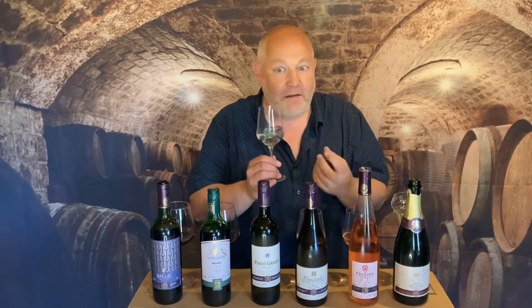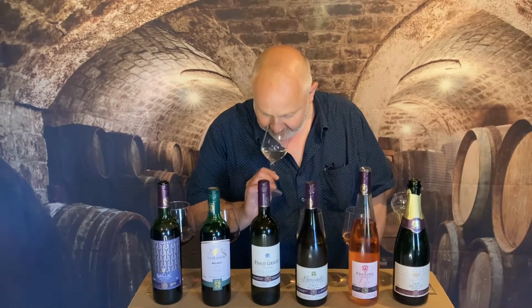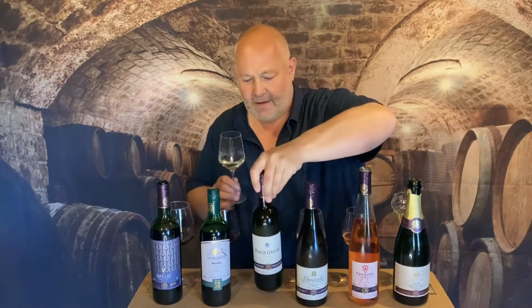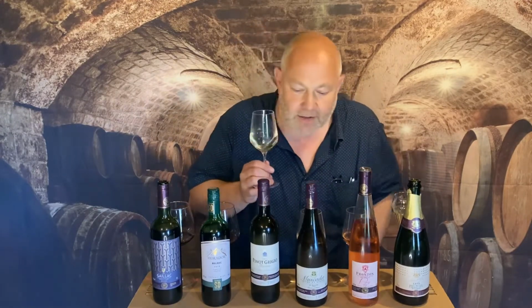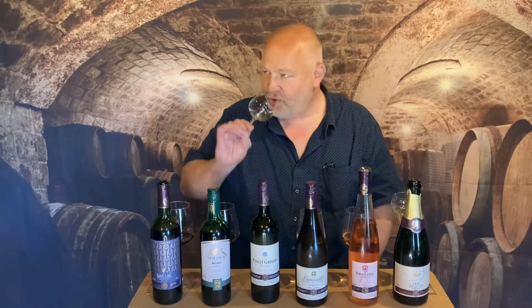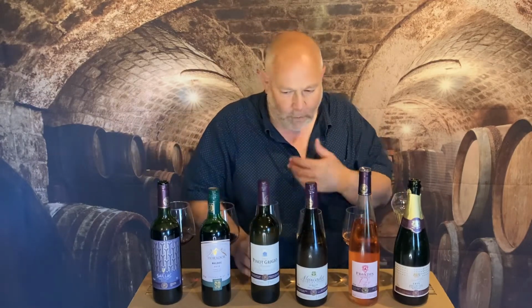It's got a really peachy nose. Really smells like tinned peaches on the nose. Really lovely. It comes in at £6, only £6 a bottle. It's quite light. I'm thinking it's 12% in alcohol. And peach and sort of almond, like lightly toasted almond there. And it's refreshing and zippy and alive.